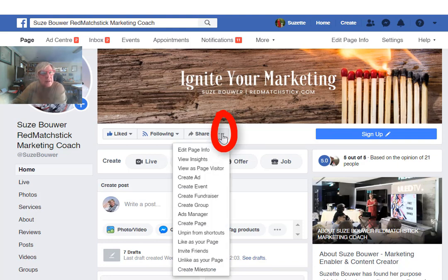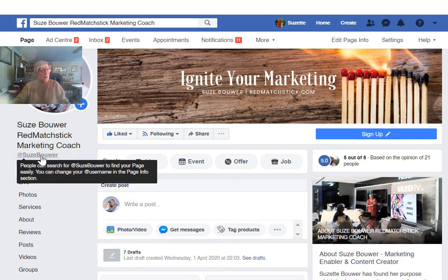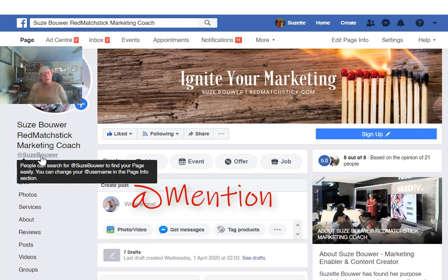Again, just what is down there. Here is your page name and your username. Now, what is a username? Username is what people type in, and we call it an @mention, where you type in the @ and somebody's page name to tag them in a page, or to let them know you are sharing to their page, or to make them aware of content if you tag a page in a comment. So your username must be something that is easy to type, easy to remember, and make sense.